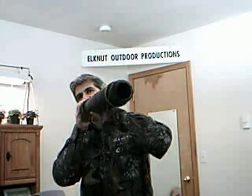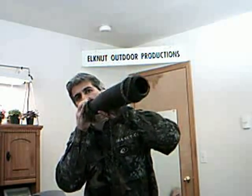The next one we're going to go to is called a spike squeal. Very young bull, can be a 2-3 point bull, spike, whatever, but a very immature sound. A couple variations of it. Elk aren't robots, they make different sounds, even though they all mean the same thing. In this case, the spike squeal.